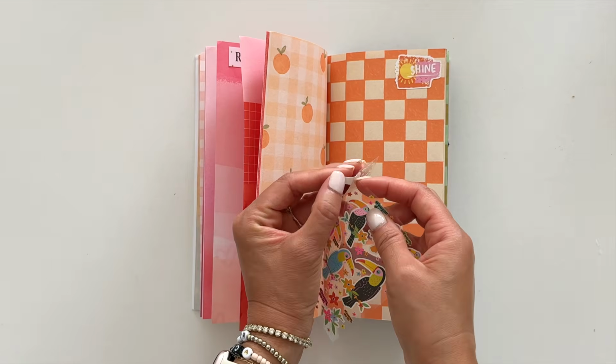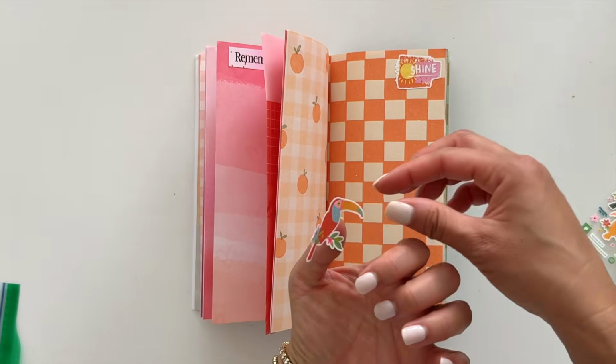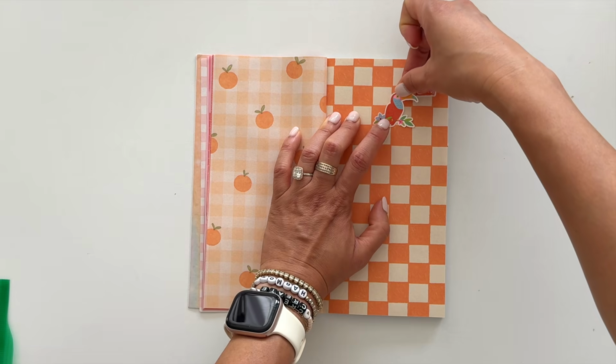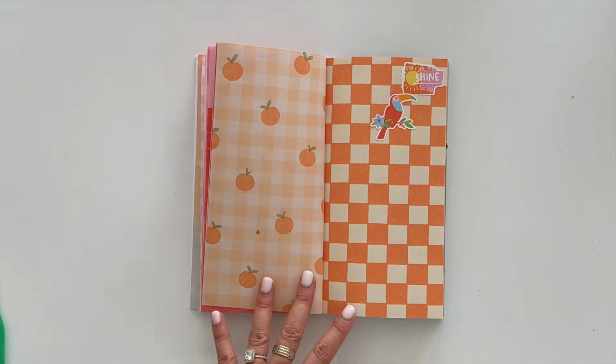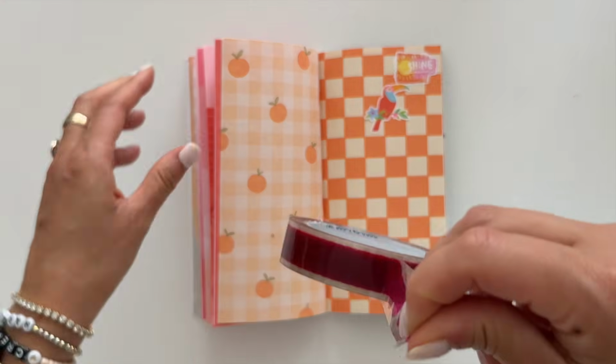Uh-oh, I peeled this wrong, but we're gonna go with it. It's paper. Oh, that little bit, it's fine. No big deal. That's another thing about our supplies and using them. Who here remembers Hambly rub-ons? Oh, my daughter apparently wants to use those stickers too. And they're meant to be used, so I love sharing.